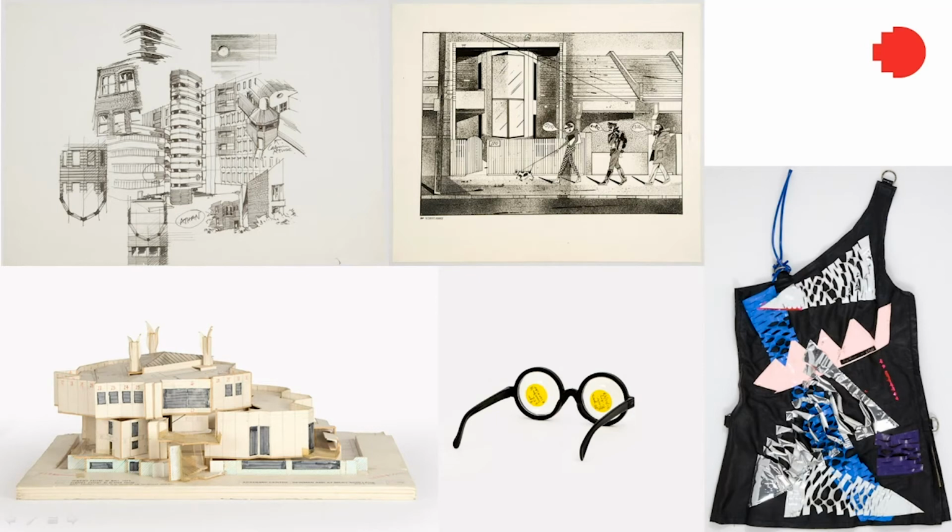So this gives you an idea of the range of objects that might appear in one collection. But what's really important about that is the way, because we just focus on Melbourne, really post-war design, we don't go back into deep history, the collections sort of talk to each other.